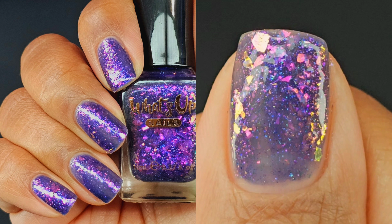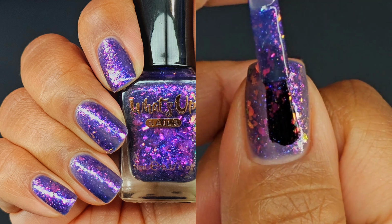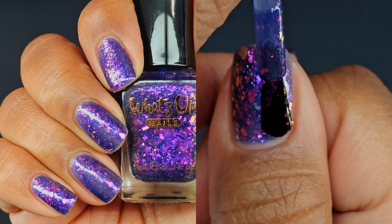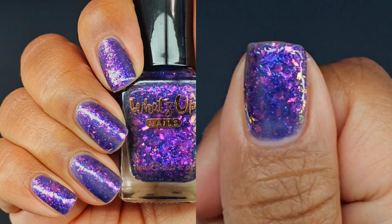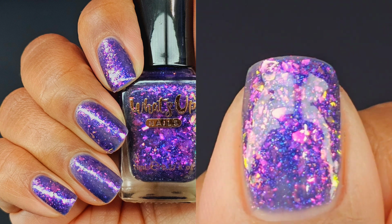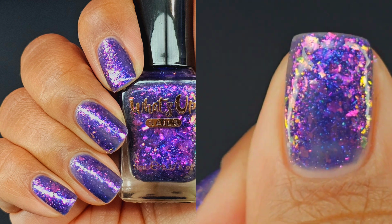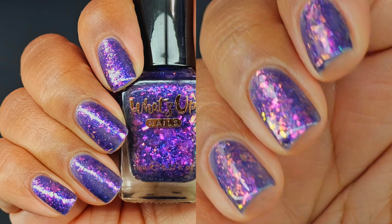base formula, because I saw the squish at the tip of my nail, the way it bounced back. I was in love with that. I love that in a formula so much. So on the third coat, I felt pretty comfortable with my coverage, but more than that, I was super impressed with the pond effect and the super big flakies.